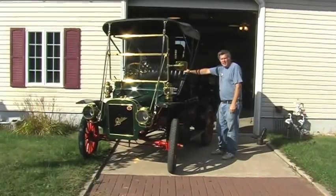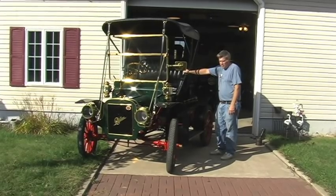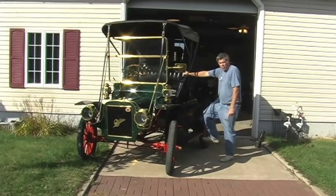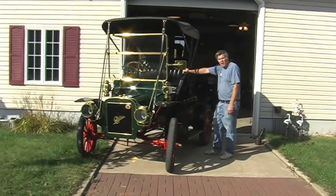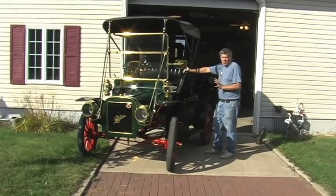This is a 1908 Cadillac, one cylinder. It's the last year of production for a Cadillac making the one cylinder, and the only year for one cylinders to have running boards. They were only built 1,565 the last year of production. There's only about 15 known of the '08s left out there.